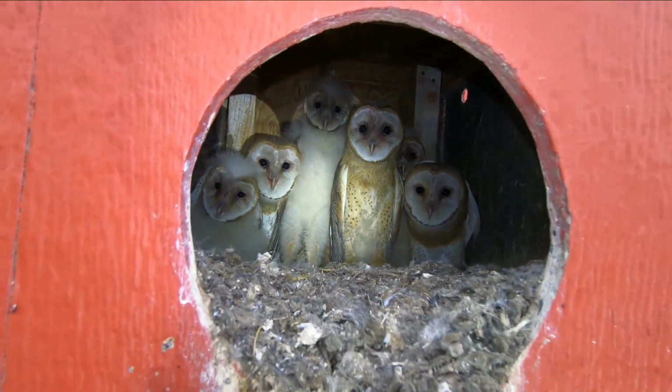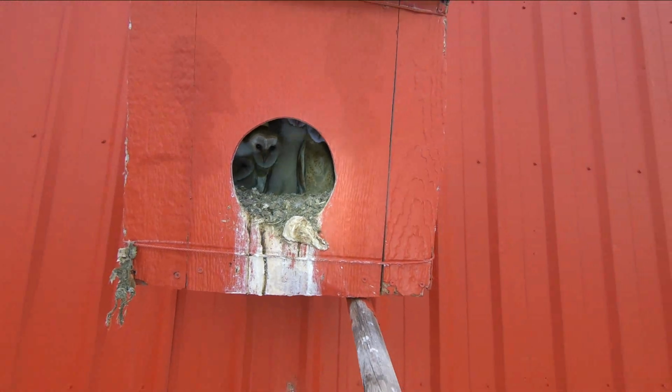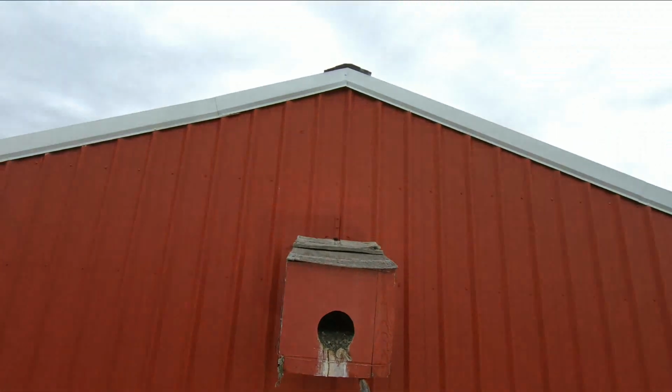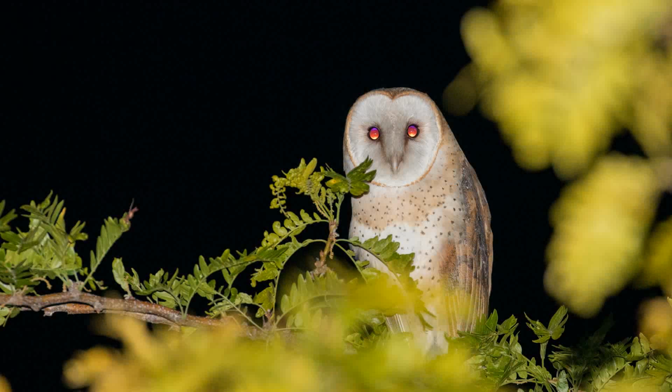It's really a strange sound to hear from a bird. Okay, I'll leave you guys alone. In the evening, I was watching the nest, and this is the sound that they actually make as they're flying around or calling to each other. It's not the friendly hoot sound that you would normally associate with an owl.